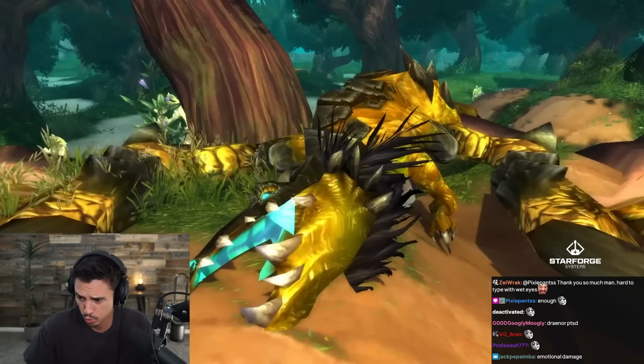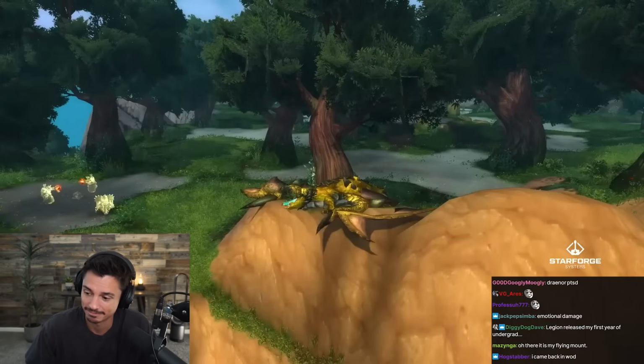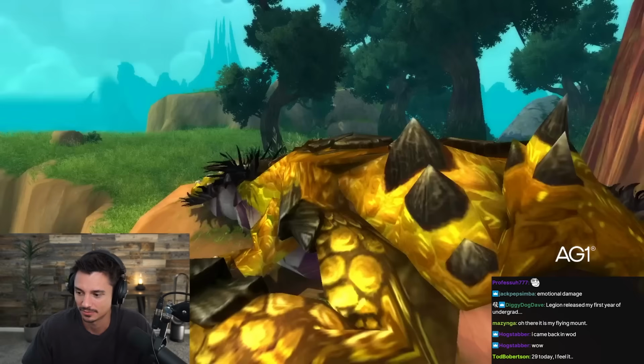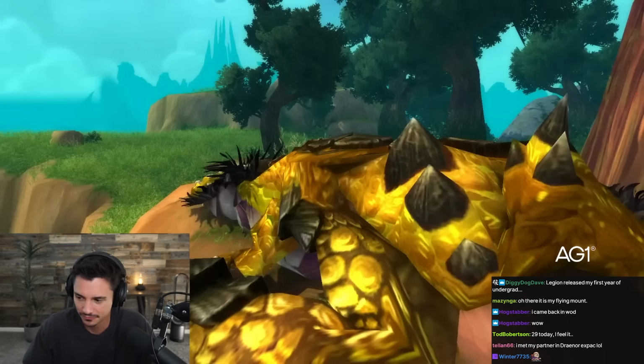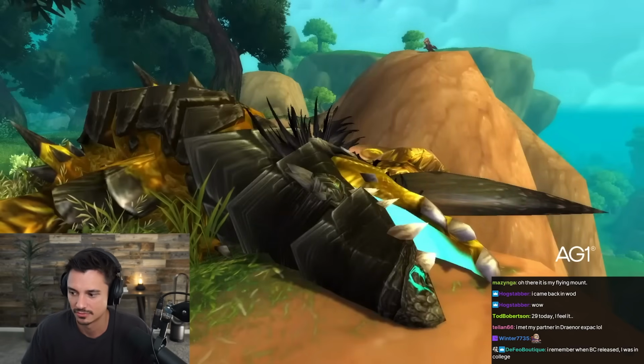time-lost proto-drake corpse that never despawns. It's always there. And I guess it's probably an Easter egg to the fact that we traveled back in time in Draenor, right? So they just put it up there as like, hey, it's time lost, like it got lost in time, right? Going back to Draenor.